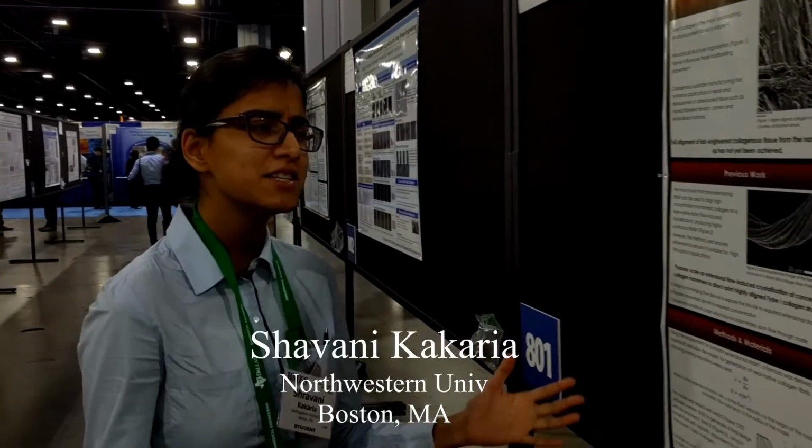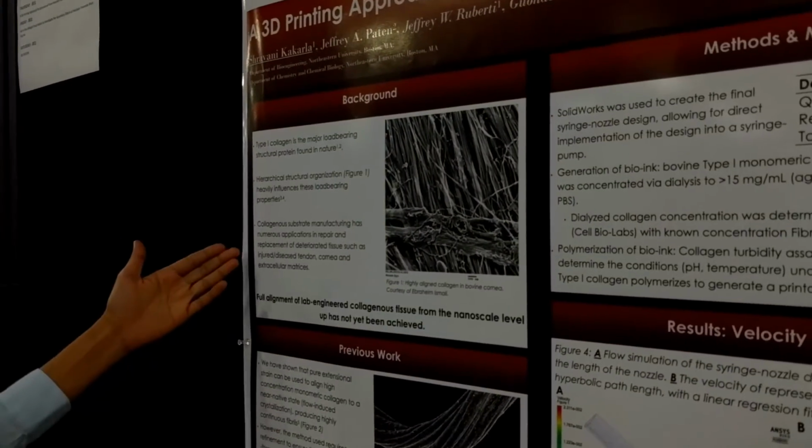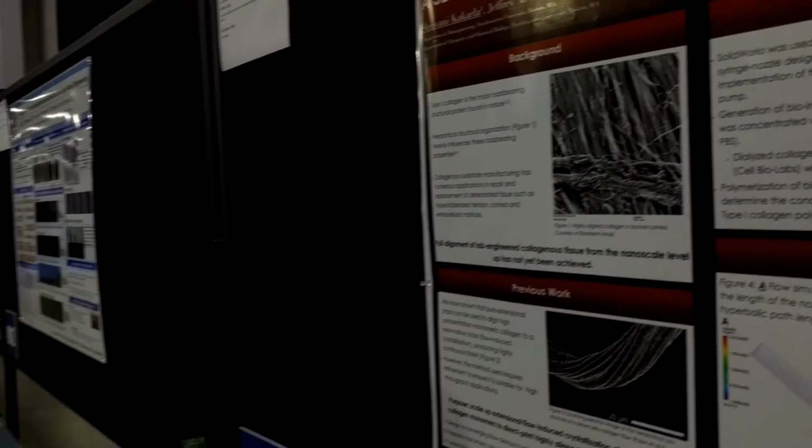And finally, the application of this project would be basically making collagenous substrates for repair and replacement of deteriorated tissues, such as injured or diseased tendon, cornea, and extracellular matrices.